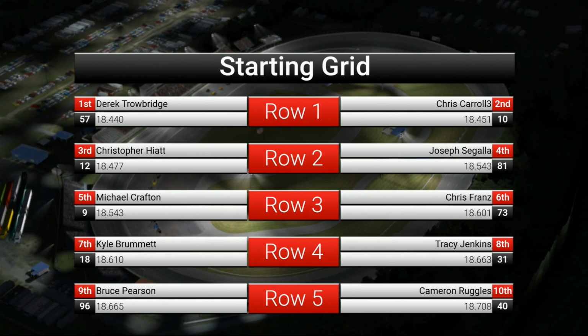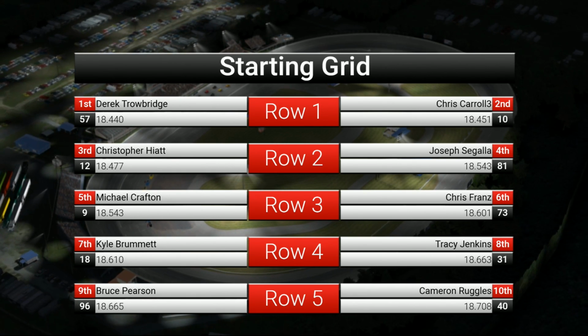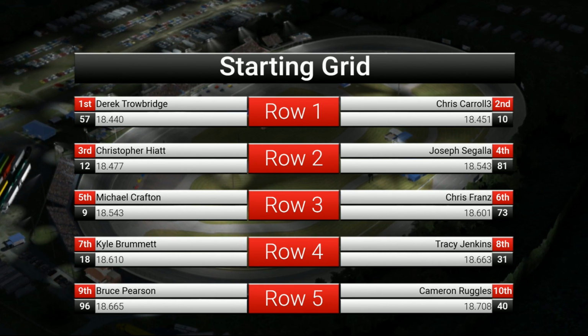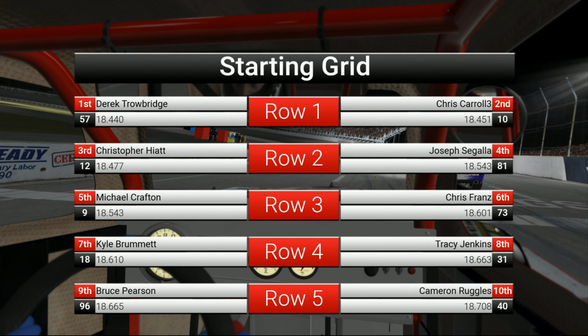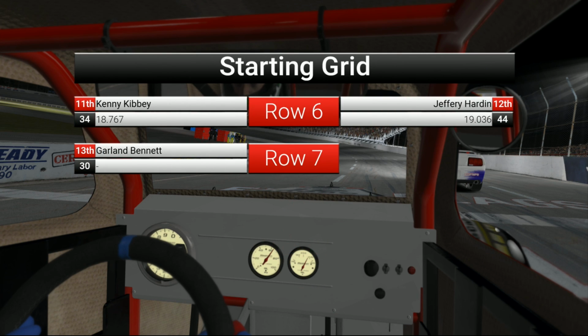Carl Brummett is your 7th place driver. Tracy Jenkins lines up beside him. Starting in the 9th position will be Bruce Pearson. Alongside him, Cameron Ruggles. Kenny Kibbe, the 34, puts himself into 11th place, and the 12th place spot on the grid goes to the 44 of Jeffrey Harding. And rounding out your 13-car field will be Garland Bennett.